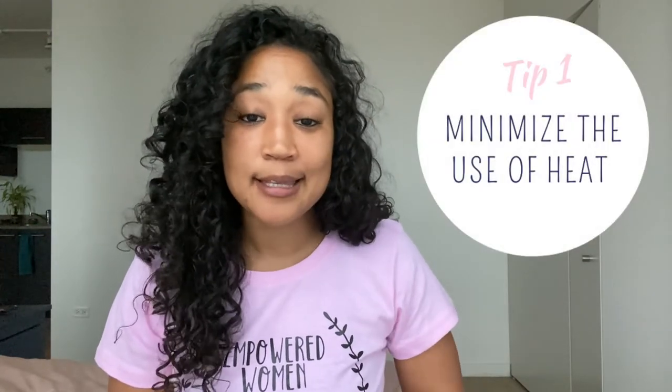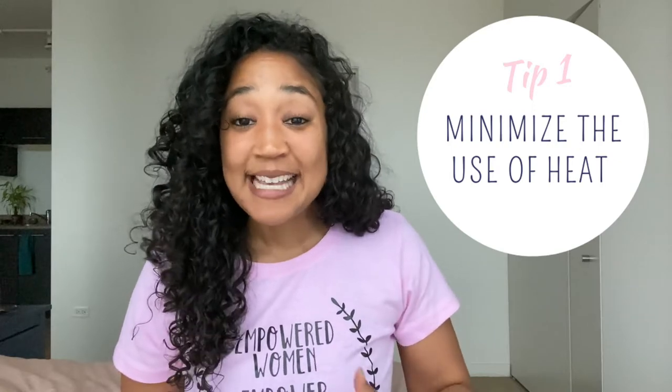Tip number one, I am going to strongly recommend you minimize the use of heat. And when I say heat, I mean flat iron specifically. I still use my diffuser when I'm drying my hair, but in terms of actually straightening it, I would highly recommend minimizing the amount of times you straighten your hair or have excess heat on it, because heat damage is real and that is a surefire way to have damaged hair.